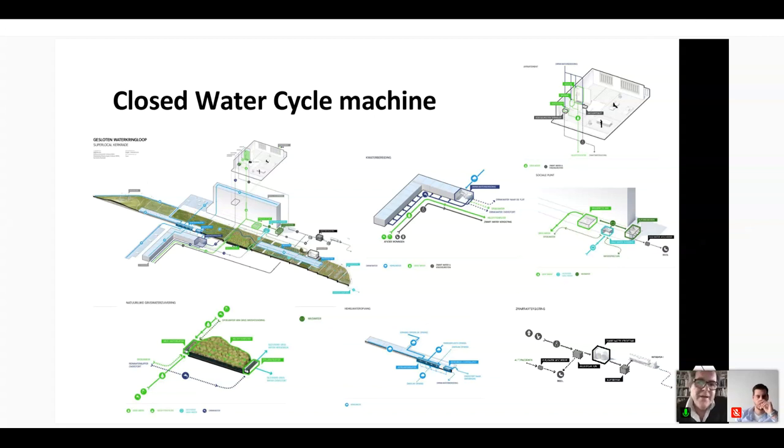We did schematic drawings to show the collection of the water. We tried to understand the cleaning of the rainwater.